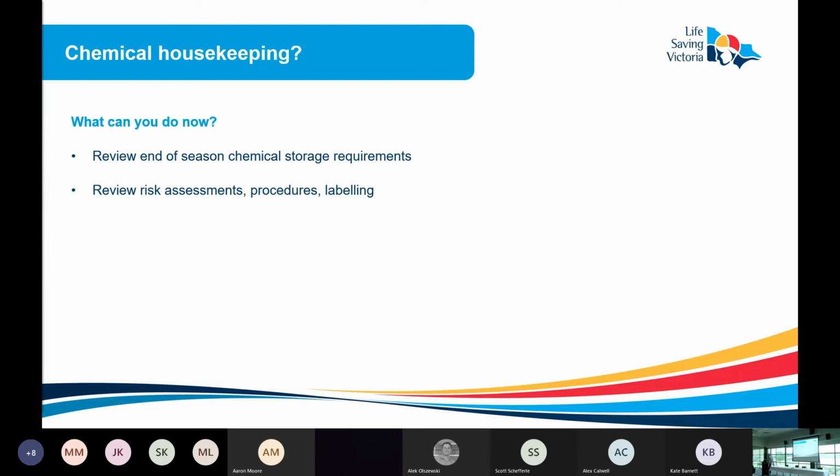Review risk assessments of procedures and labelling. Labelling is notoriously fickle in our industry. It tends to be stuck to a wall with a piece of sticky tape, and in a hot, humid environment that is our plant rooms, they often get smudged, taken off the wall, or actually even moved around. So have a look at those. Your procedures are vitally important here, but it's also important to ensure that team members are adequately trained in these. And in the risk assessment process, as we always advocate for, there needs to be a consultation with your key personnel.